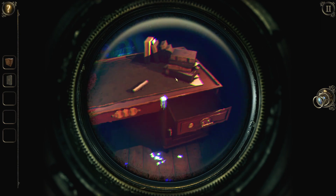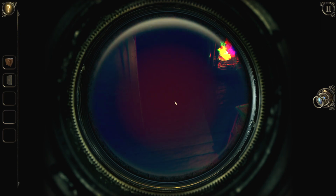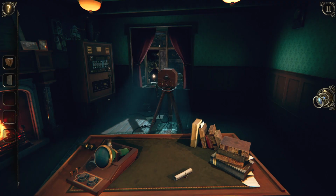Okay. So there's stains, and they're going directly to where I'm standing. And then what's this letter? We read this letter before.